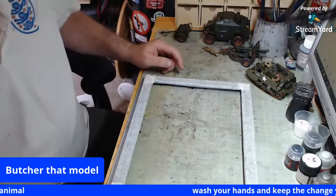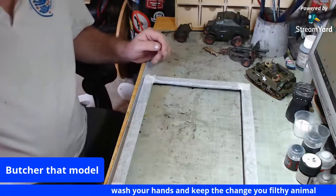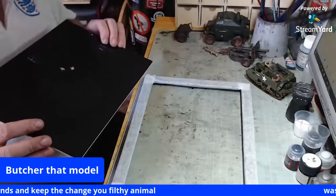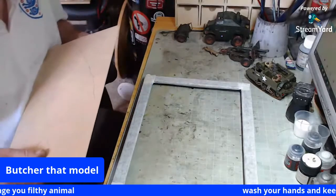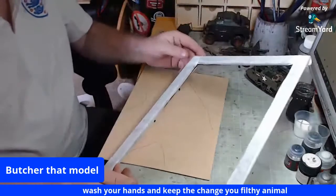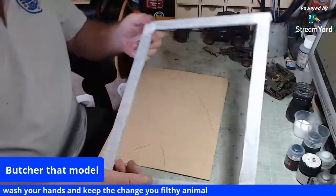Actually, yesterday my air compressor got extremely hot to the extent where it stopped working, so I've gone back to another one for now, leaving that one for a couple of days to cool down and chill out. Right, anyway, that's what we've been up to.